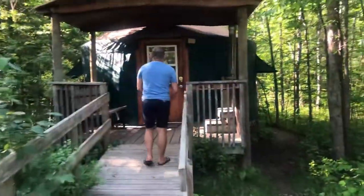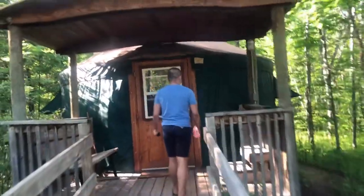Finally here at the yurt. We made it. We got lost on the way because we didn't realize that there were several one-way signs. So here we are.